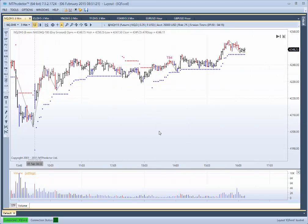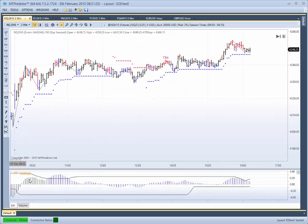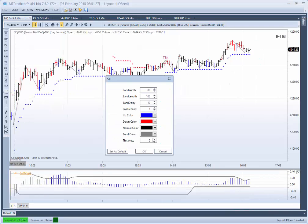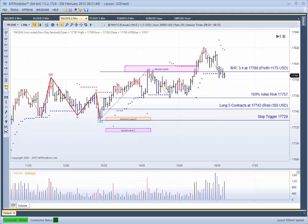If we look at the NQ, the only setup we had there was a TS4 sell. You can see, I'll just make that STF a little bit thicker so we can see the colour of it. STF is blue, so you avoided that. So basically nothing to do. A really, really quiet day. Again, these days happen, but you can see it's a really choppy, horrible day, so not a kind of day you really want to be doing much trading on anyway.